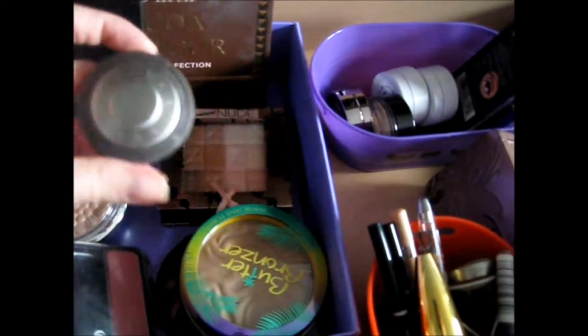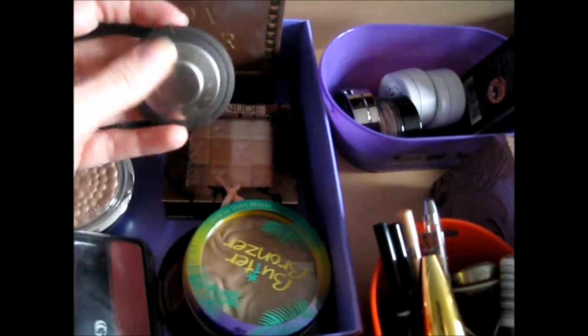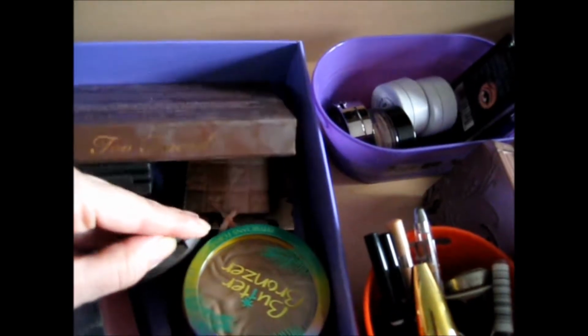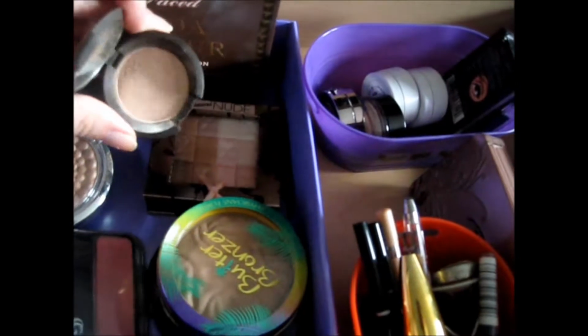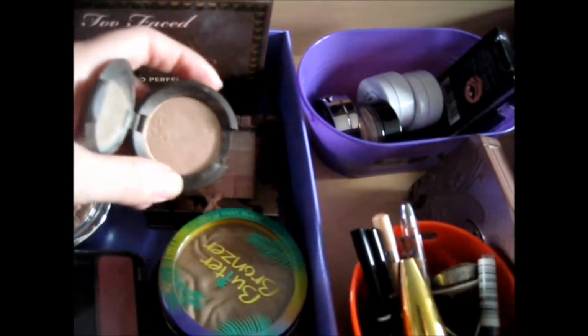So that's there. And then I have this little baby Becca highlight in Opal. I should get Moonstone because that is slightly lighter, but this still works for me even in the winter time. It has just such a cool undertone. It's kind of grayish, which I actually really like.